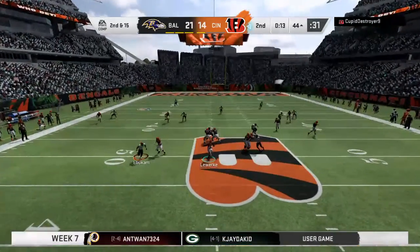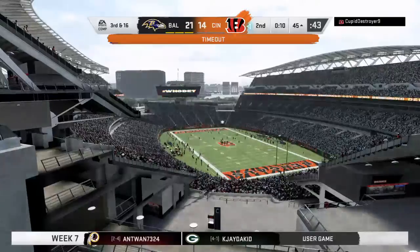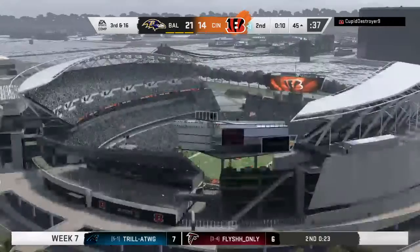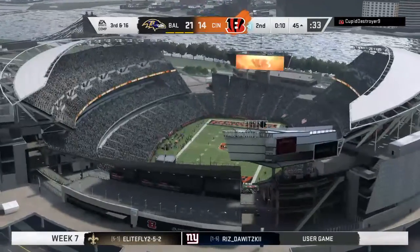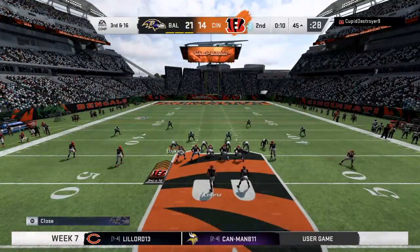2nd and 15. And the pressure gets to him again. Now a timeout signaled for, and they'll get it with 10 seconds to go before halftime. So 2 plays with only negative yardage to show, and now it's 3rd and 16.